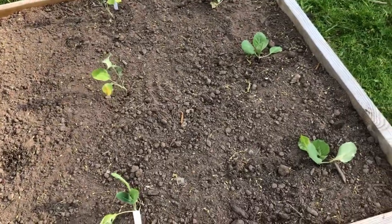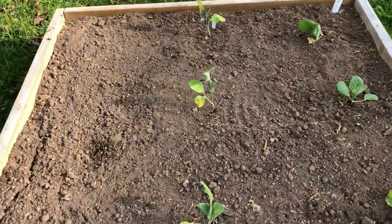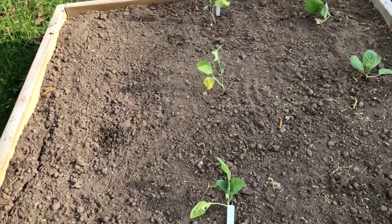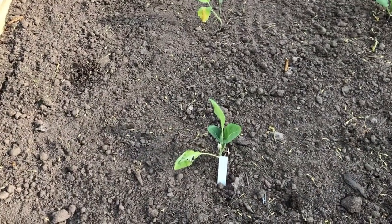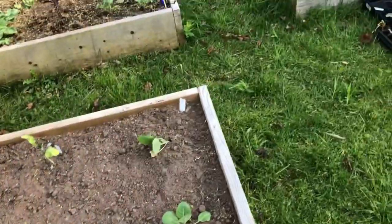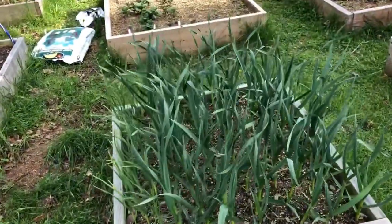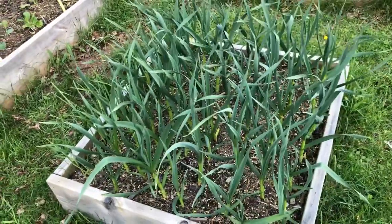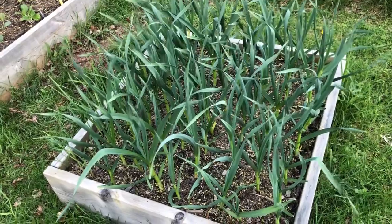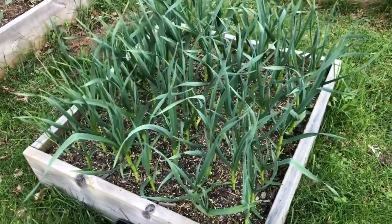And right now I have cabbage. There's 3 cabbages and cauliflower. I think I have graffiti, and 2 are graffiti and 1 is Snowball X. Then we have a whole bunch of leftover brassicas that I'll try to find space for. This is the music garlic that I've been growing for 4 years, I think now. It's doing really well.